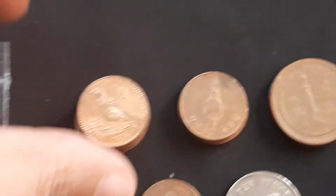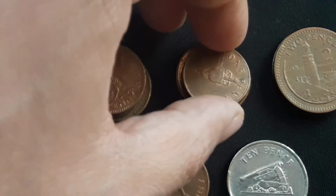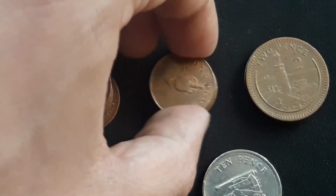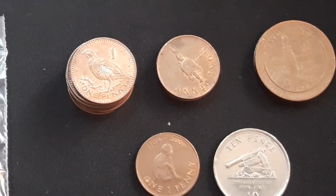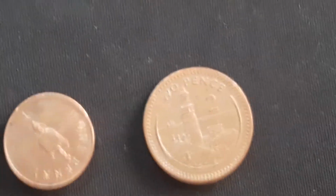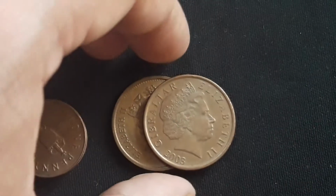And here we have the 1998 series design, but I have 2 different one penny. I don't know why. If anyone knows, please let me know in the comments below. So the design here, we have a Barbary partridge, if I say the name correctly. The 2 pence design is the Europa Point Lighthouse. I have two of them. Beautiful design, 1992 and 2003.